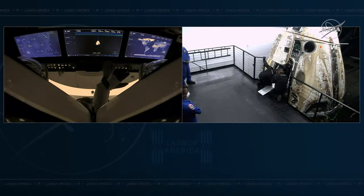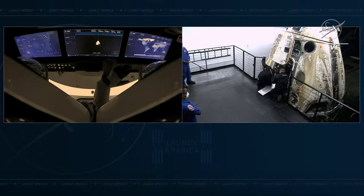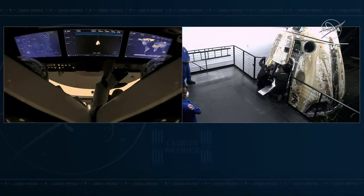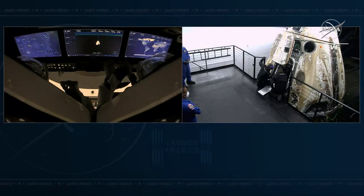So if you are just joining us, left-hand side of the screen, that is a view from inside of the Dragon capsule. It has been recovered out of the water and is currently on the recovery vessel. The side hatch is open, as you can see on the right-hand side of the screen. The recovery team are continuing to do some more checkouts and procedures before we start to see the Crew-2 astronauts egress the Dragon capsule.